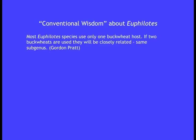Conventional wisdom, this is kind of our starting point, what others have read. Most Euphilotes species use only one buckwheat host. If two buckwheats are used, they will be closely related buckwheats. They'll be in the same subgenus. Now this is a guy named Gordon Pratt who is a researcher down at University of California, Riverside. And this is his thesis, and apparently it's pretty true in California. He does have some blues that use two buckwheats, but he says when they use two buckwheats, they're going to be very closely related.